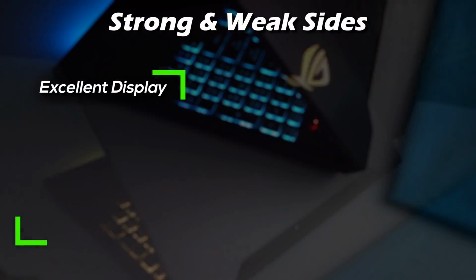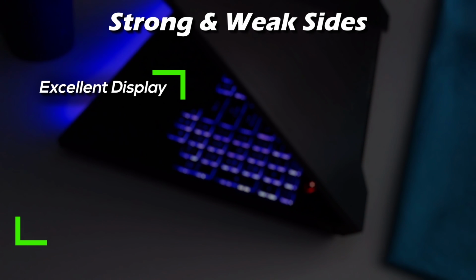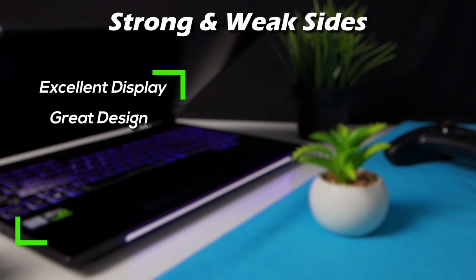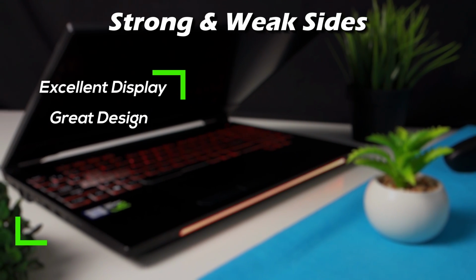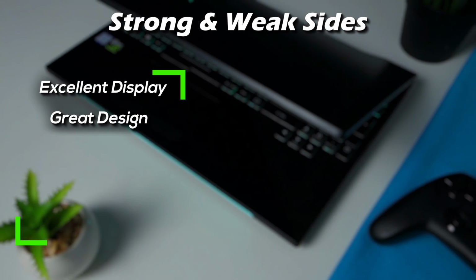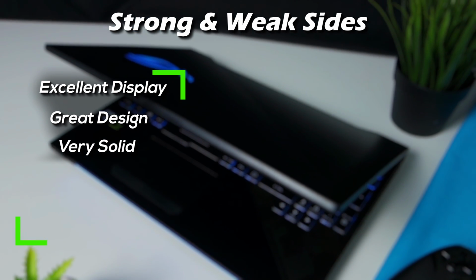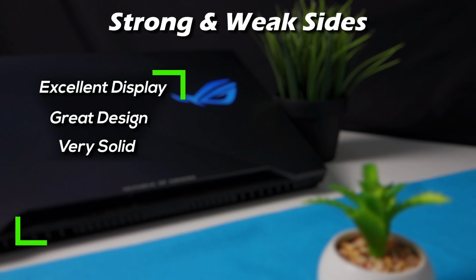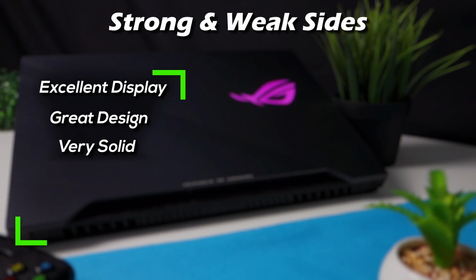Excellent display. Great panel, very good color reproduction and brightness with excellent viewing angles. Great design. Brushed aluminum top panel with the RGB logo and RGB light strip up front make the laptop look very unique. Very solid. I would have never expected such a solid device with a polycarbonate bottom panel. Nothing creaks, no keyboard flex.